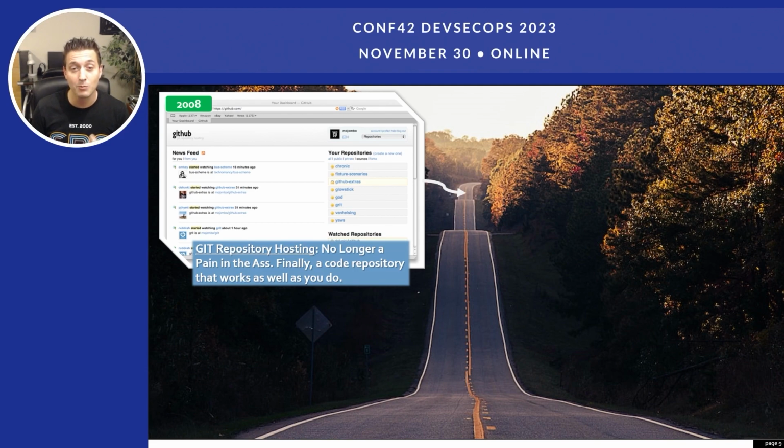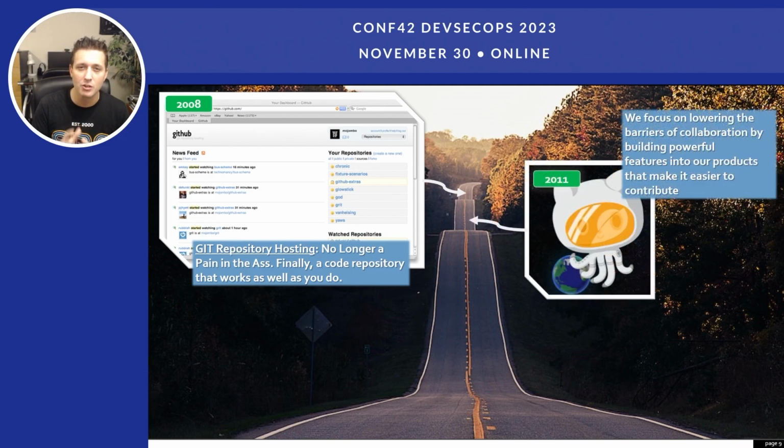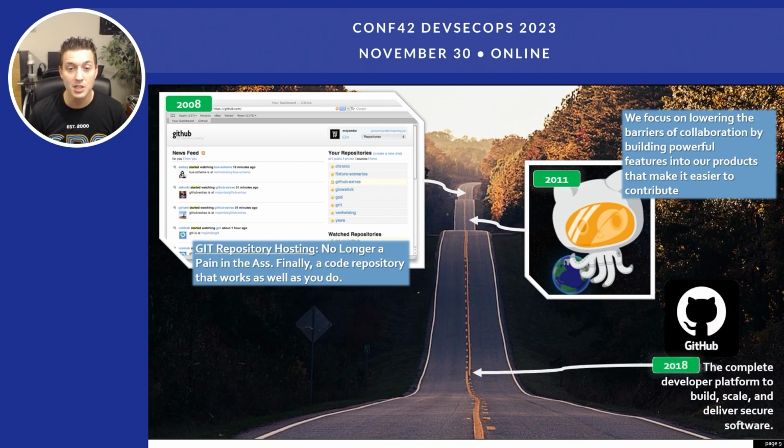Quickly, they realized what they were onto, and in 2011, we see their mission and their focus move towards this: lowering the barriers of collaboration by building powerful features into our products that make it easier to contribute, which is true. We see them moving just beyond Git hosting and saying, we're going to allow you to collaborate better. And of course, moving back to the acquisition from Microsoft in 2018, we see the complete developer platform: build, scale, and deliver secure software. And if you've been paying attention, especially to GitHub Universe, there's lots of new exciting features that were launched even this particular month.